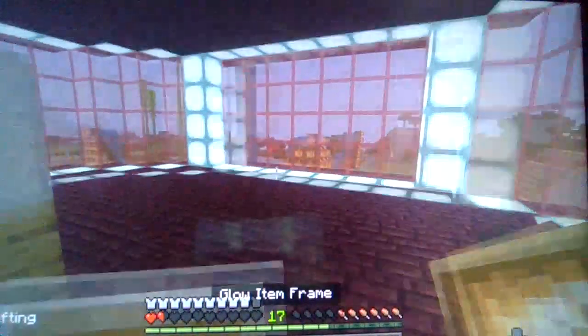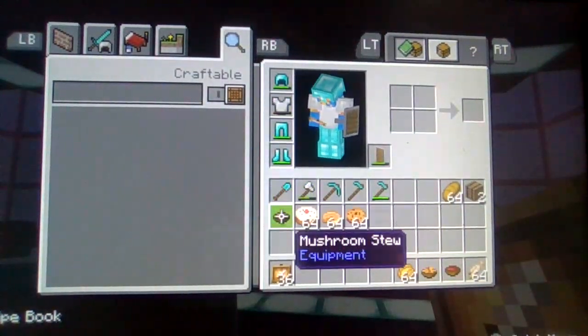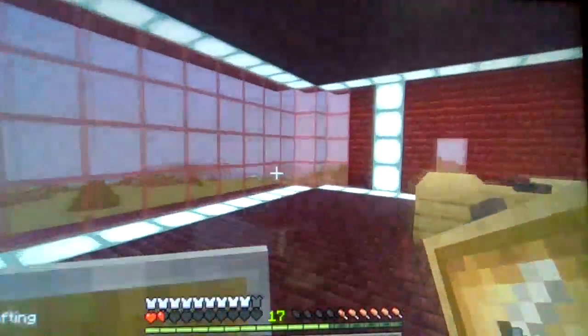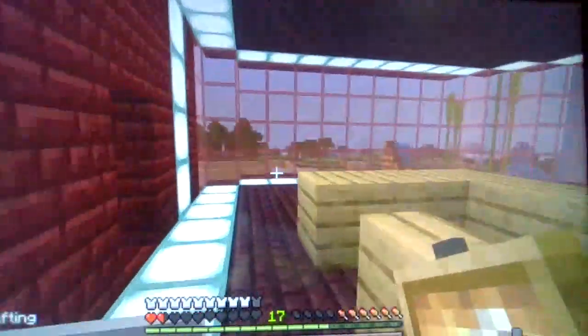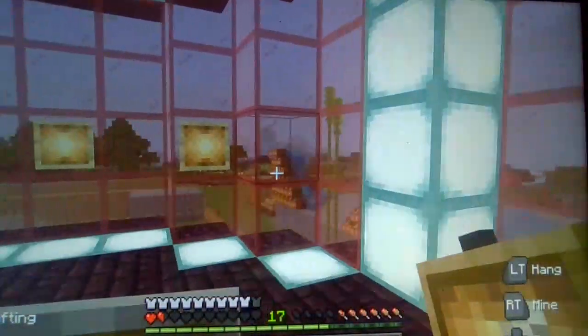Okay. Now, this rail, the red rail, as y'all see by my inventory, is the food rail. This will take care of our food problem and everything else. Eventually, I will get power trucks and everything to the offices and everything. So, yeah.